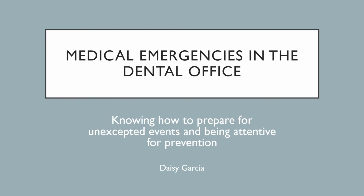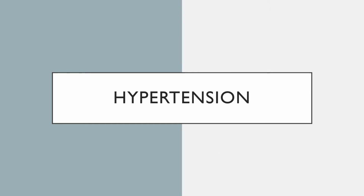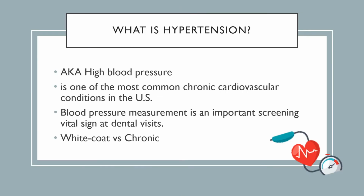Medical emergencies in the dental office: knowing how to prepare for unexpected events and being attentive for prevention. So I had to research 4 different types of medical emergencies, which are hypertension, hypertensive crisis, syncope, and angina pectoris. The first one I want to go over is hypertension.